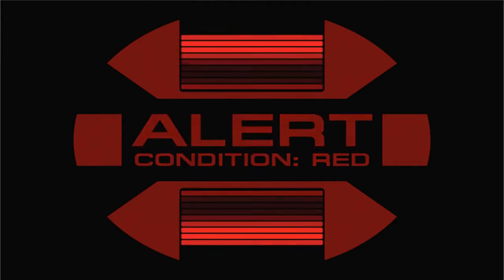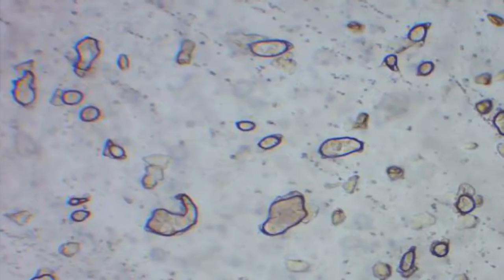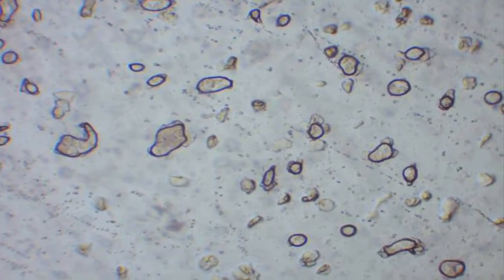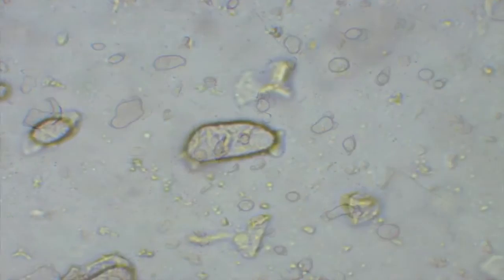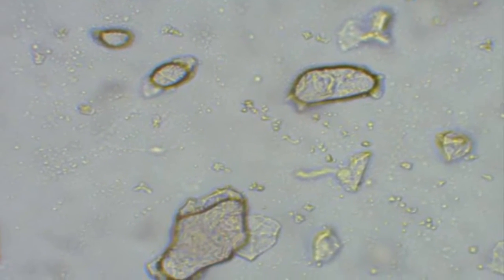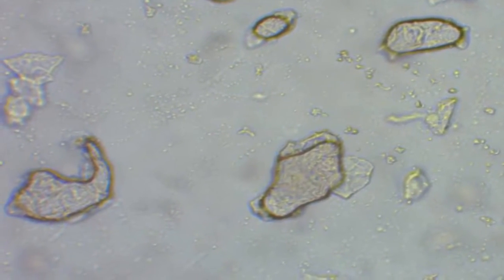I warn you, what you are about to discover is very disturbing. You are looking at a 100 times magnification of a sample containing aluminum-tipped fiberglass. This is a 400 times magnification. You are about to be horrified.